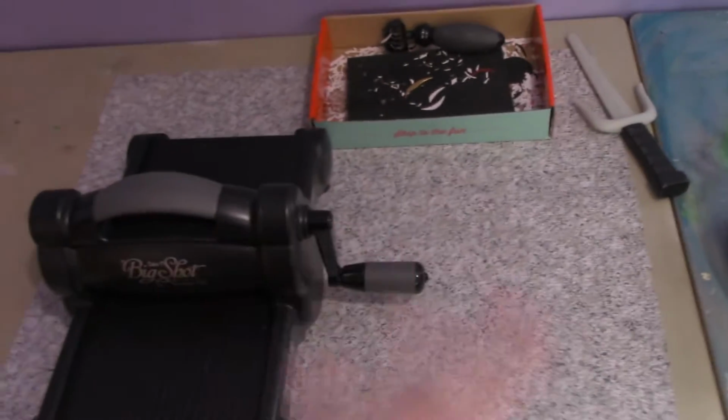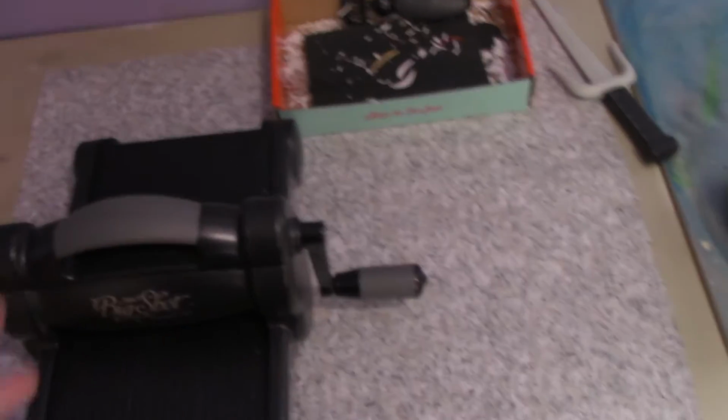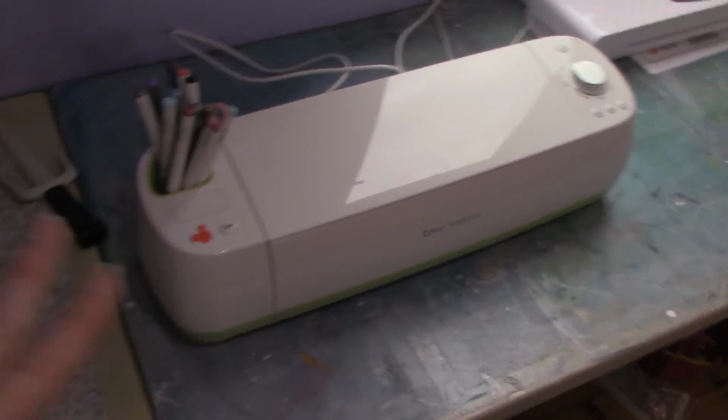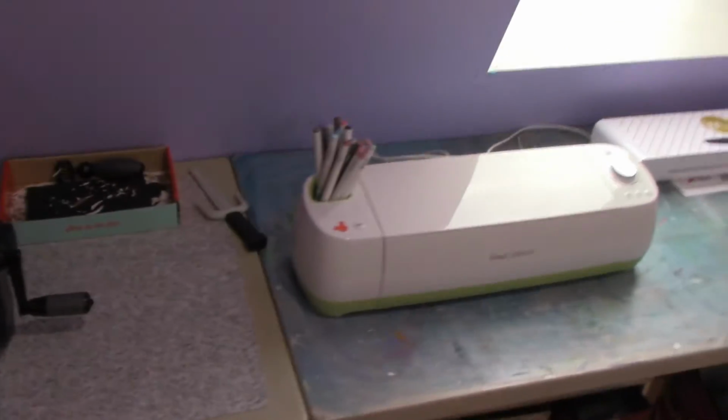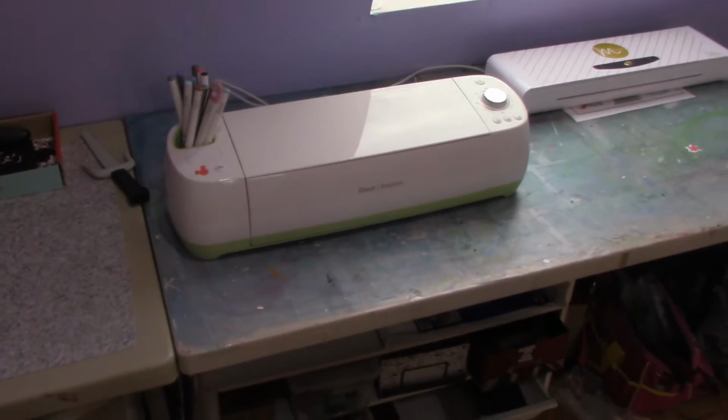I use a lot of shelving liners for everything, like this non-skid one, and I can just go and do it, and it's wonderful. My die brush, and then right next to it I've got my Cricut. So here is kind of my die cut area, and it's wonderful. I've got everything set up.